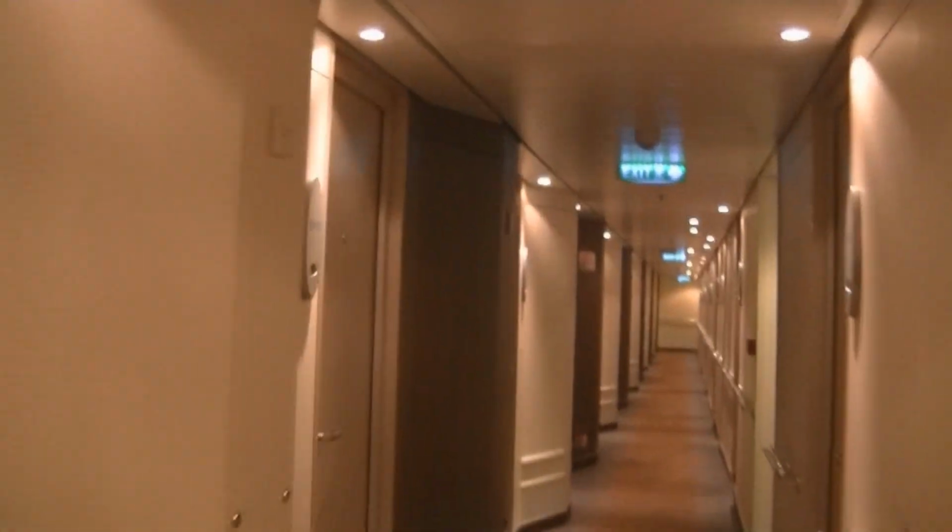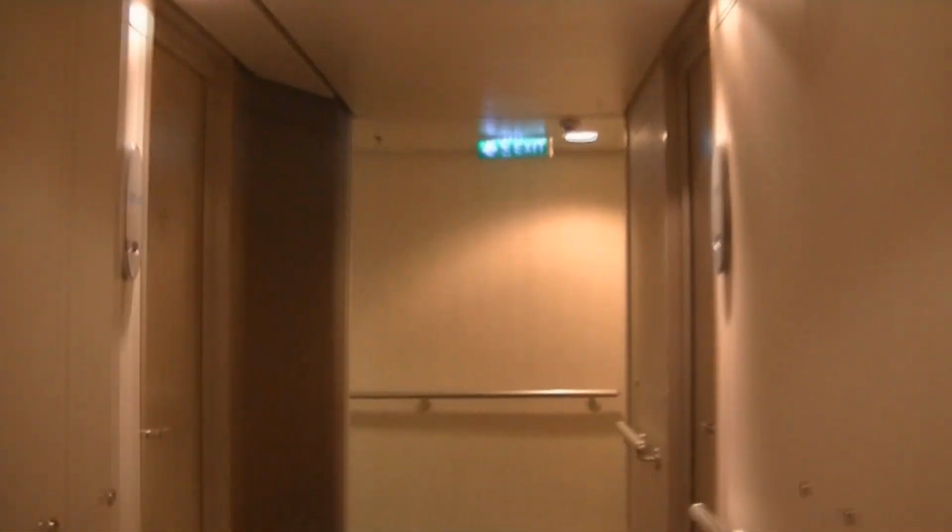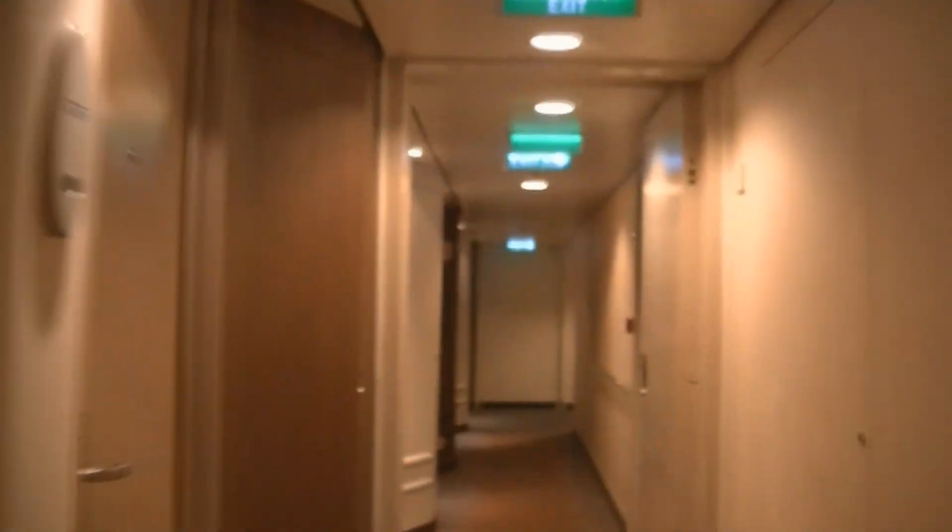I think it must be on the starboard side at the moment because we're heading backwards. I mean, you can see that each one of these cabins can hold at least 2 people, possibly up to 4. So, you know, she's got a lot of capacity. And if you think that's the end, you're wrong, because there's more. As I said, she's a big girl.